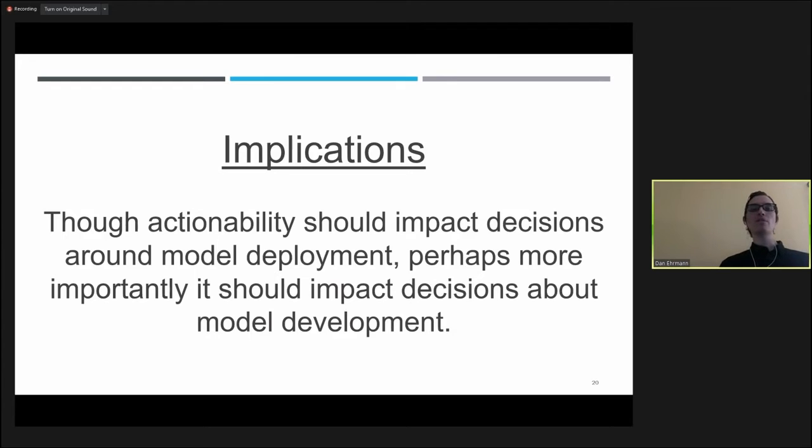As I spoke about previously, RCTs are expensive, and so it's helpful to know if a model is actionable, i.e. ready for deployment and justifiable to invest those resources versus not. But I think even more importantly than that, we should think from the very beginning which problems in healthcare are associated with high entropy. And if clinicians work with computer scientists to define the problem correctly, then we're more likely to develop models that have actionability almost built in.